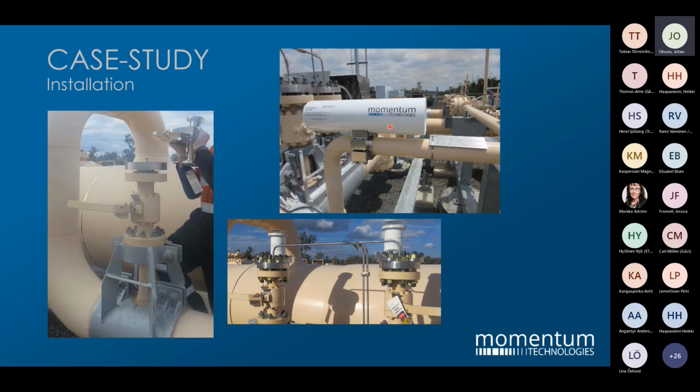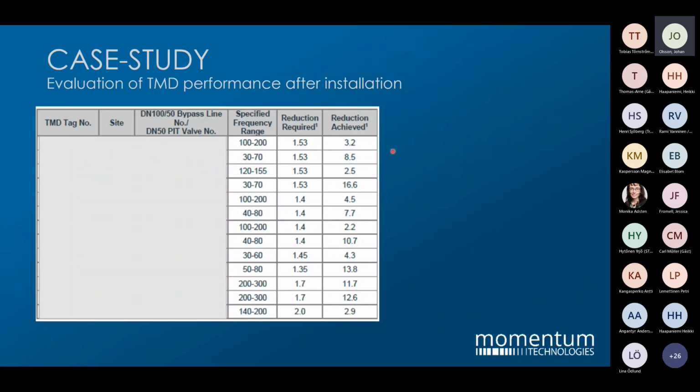You can see this white here is a sunscreen, because this is in the desert of Australia. So that's the reason for that. And this is the final reduction. You can see these are the requirements. These are the frequencies tuned for. And this is the reduction that we have achieved. So the peak reduction for vibration was at least half of the original vibration levels. So this is the poorest one, the poorest results.